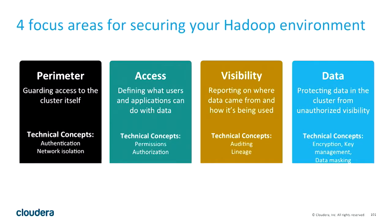Third is that it should be a uniform solution. In other words, if you're going to have certain kinds of authorization capabilities, it should work uniformly across all the components and not have to have completely separate solutions for different areas of the product. And fourth, it should provide you an appropriate level of depth. It's one thing to just deny access to everybody. That's a form of security, but not a terribly useful one, right?